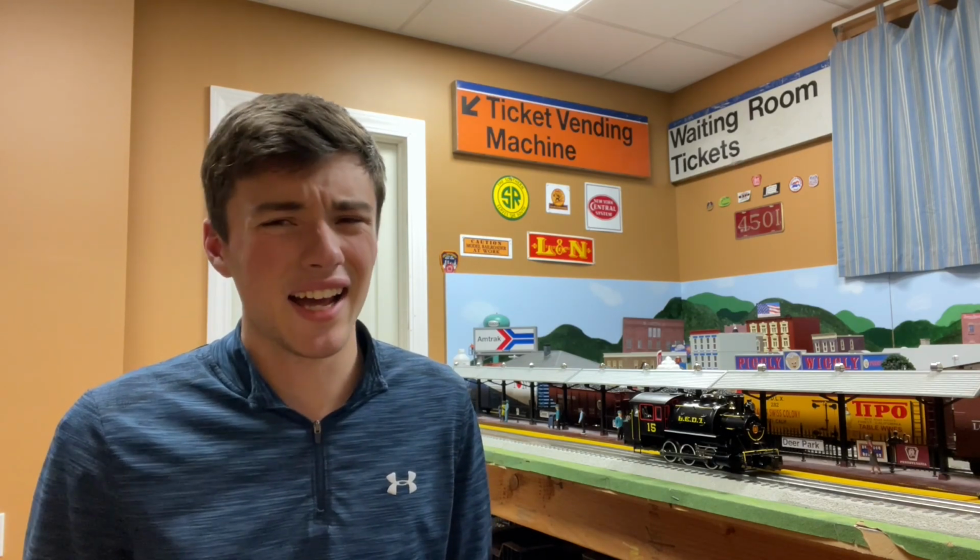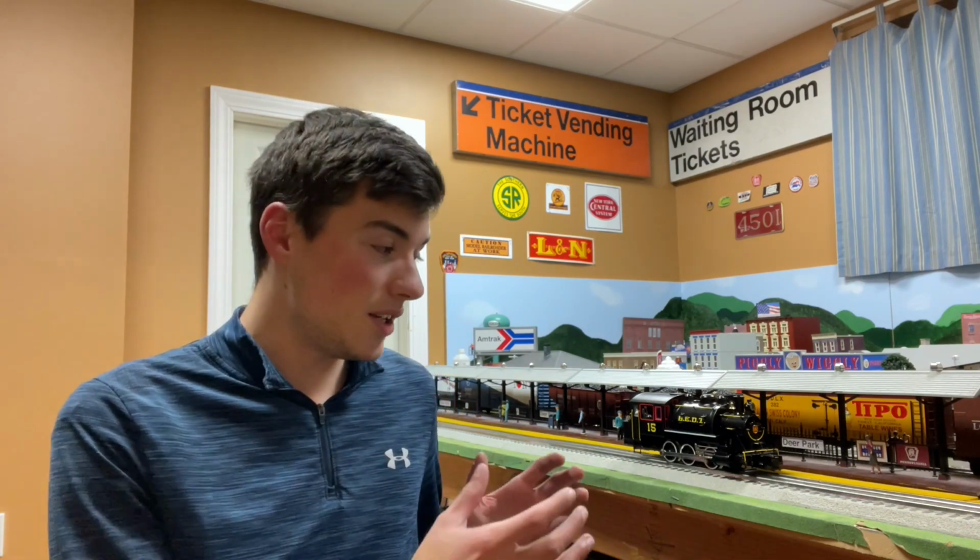But for me personally, my favorite way of showing off these engines for you guys is by running them around the layout. By seeing it in action, by hearing the whistle and seeing the smoke, I think there's no better way to gauge the ability of a locomotive. So, it's time for me to shut up and for you guys to see the Brooklyn East District Terminals number 15 in O scale run around the Long Island and Southern.